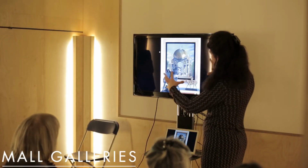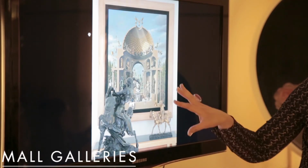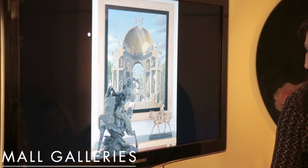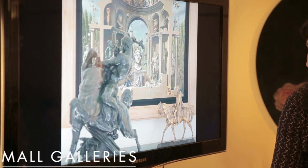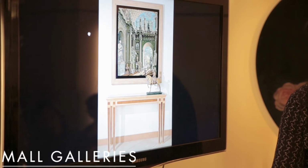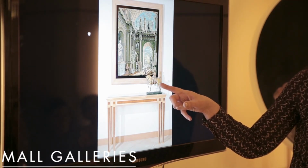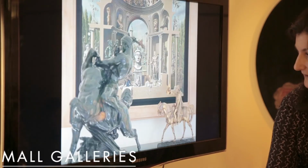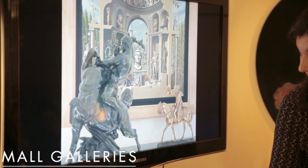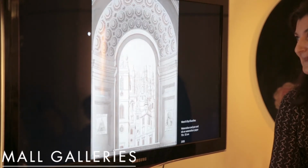I don't have a more panoramic view of the gallery space, but this is a rather nice shot of the painting with some of his sculptures. And the other one here. And by the way, he has, I think this is, let me get this right, this is Napoleon and Wellington in front of each painting, which is a rather nice touch.